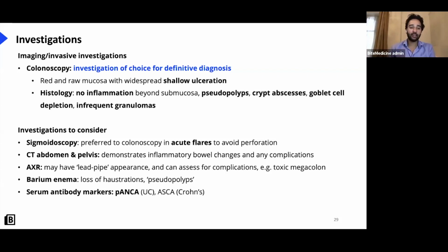And then finally, serum antibody markers. These are not routinely done in the assessment of inflammatory bowel disease, but if it ever does come up in your exams, then p-ANCA is what you would expect in UC, whereas ASCA is what you would expect in Crohn's disease. But as I said, not routinely done in clinical practice.